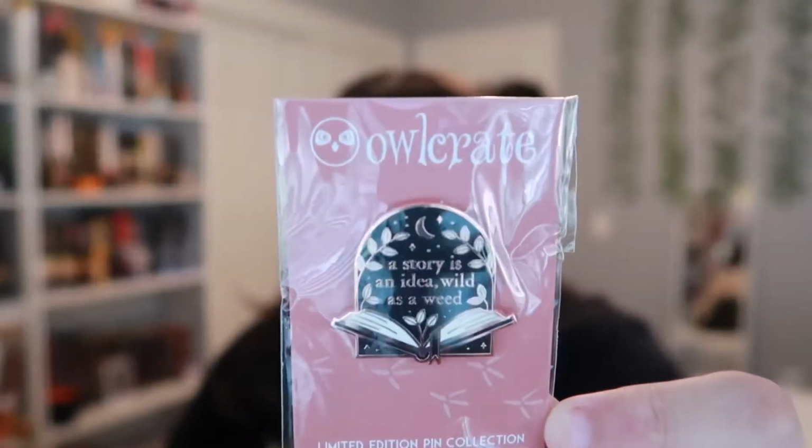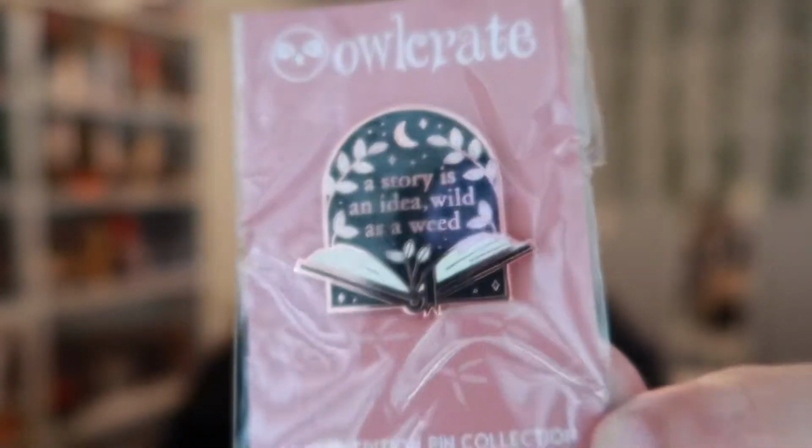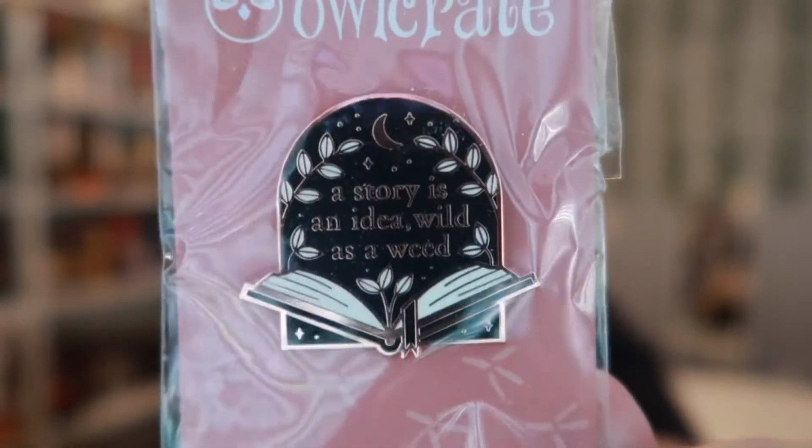Already, before I even get into the box, we already have something, and it's this enamel pin. And it's so gorgeous. Oh my goodness. It says, "A story is an idea, wild as a weed." And I know that's one of the quotes from the book, and it's just absolutely gorgeous. We can finally get into the actual box.